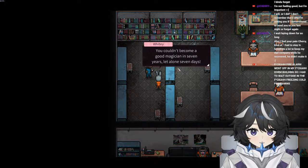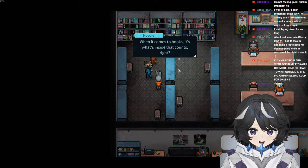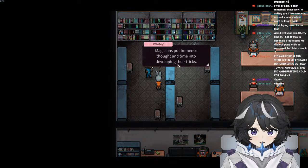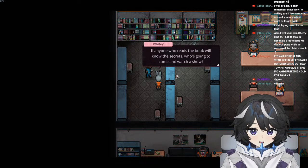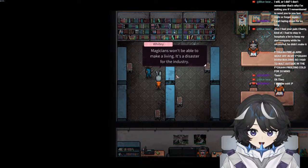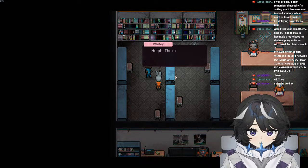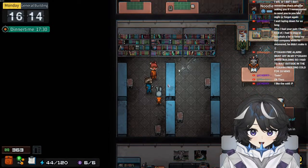You couldn't become a good magician in 7 years, let alone 7 days. Don't take it too seriously. They just want to sell as many books as they can. When it comes to books, it's what's inside that counts, right? Inside, that's even worse. The guy reveals the secrets of magic. Magicians put immense thought and time into developing their tricks. If anyone who reads the book will know the secrets, who's going to come and watch a show? Magicians won't be able to make a living. It's a disaster for the industry. How can anyone become a magician if they don't have a book to teach them? The more amateur magicians there are, the fewer professionals there'll be. Fine, that reasoning sounds like a magic trick in itself.